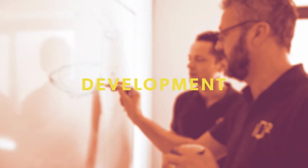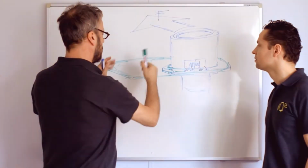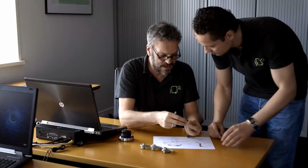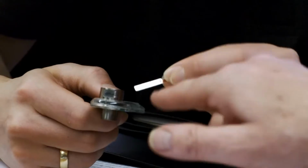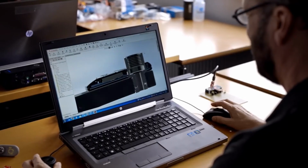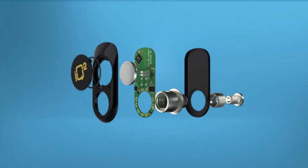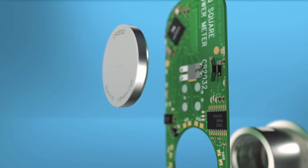To design the perfect power meter, we went through rigorous development. We theorized, designed and redesigned to secure the best tech and product components for each part of the power meter. So now, we are proud to introduce the first high-tech power meter everyone can afford.